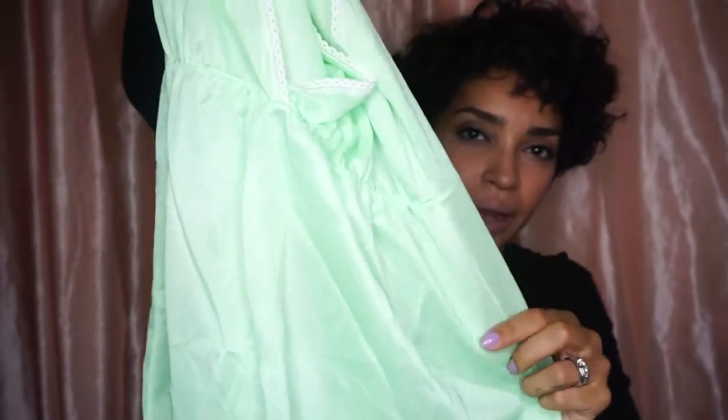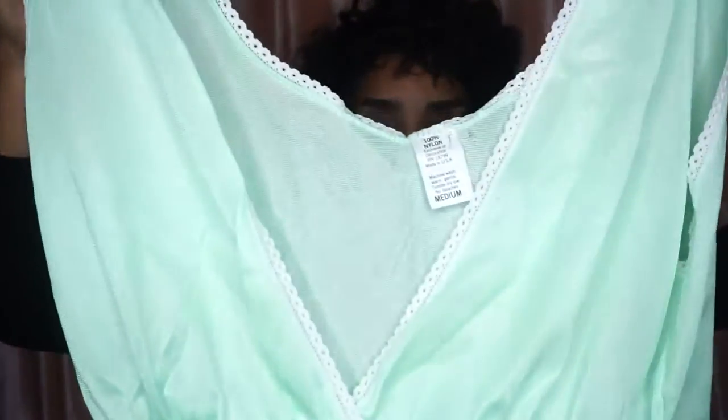It is an empire waist, and it's long. Most of these are long, and it's just very plain. So all the detail is at the top, just at the top area here with the lace and all that. My husband loves this one. It is just the simplest, prettiest nightgown of life.